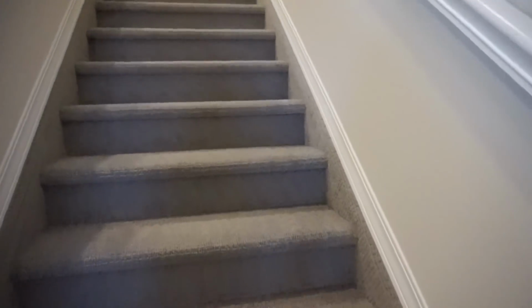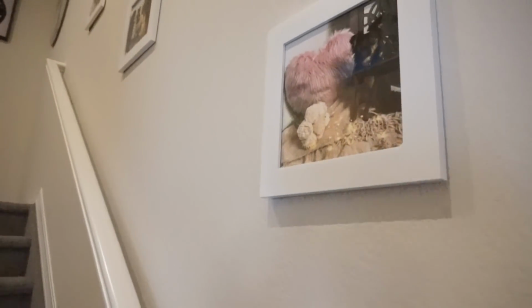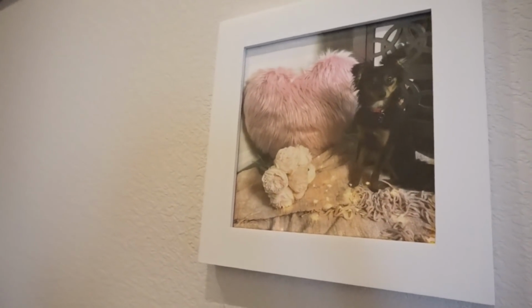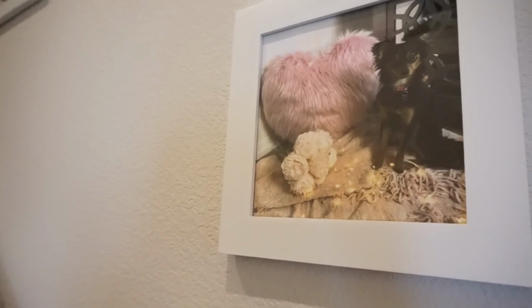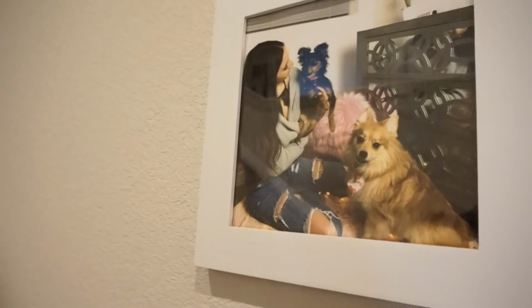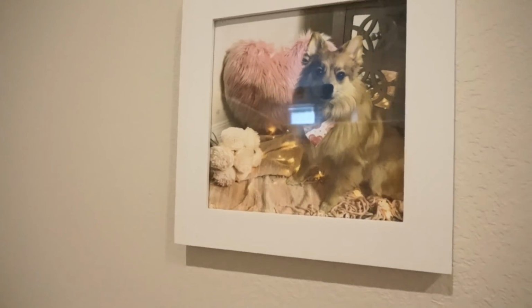So coming up the stairs here, I do have 3 picture frames. The first one is my little baby girl, Zoe. I took all these pictures, by the way. I know you guys will probably make fun of me, but these are my kids, so I have their little portraits framed. Then as you walk up a little more, I have a picture of all 3 of us that I took. And then if you walk up even more, I have my other little baby, Lola.